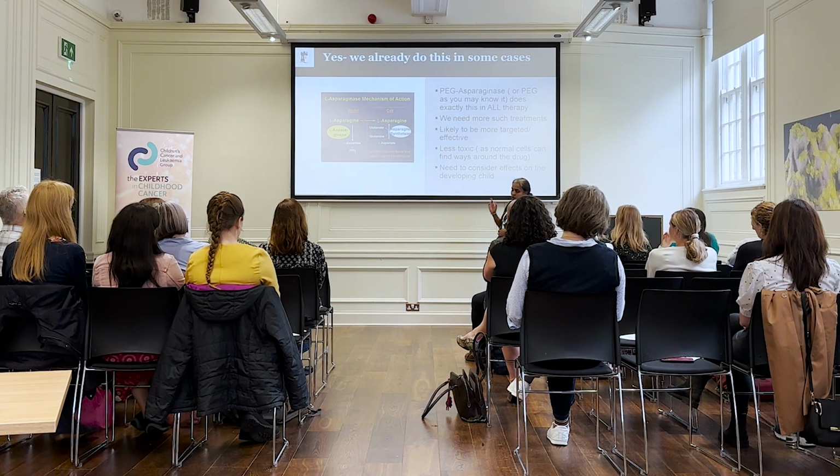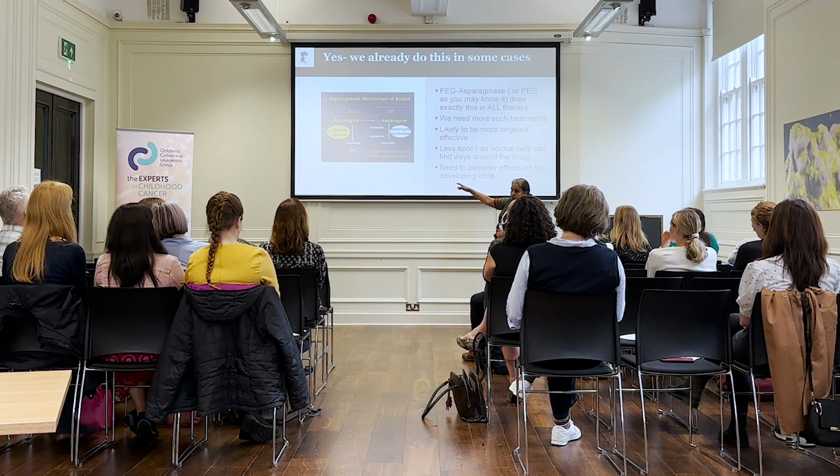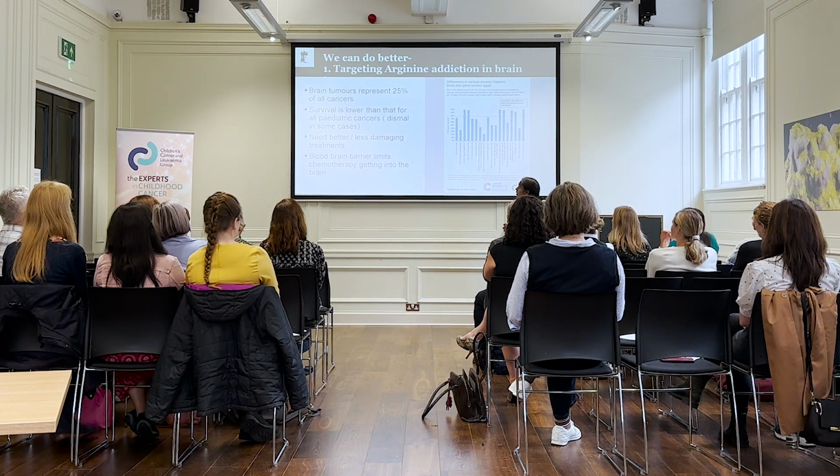And they've been using PEG for well over a decade. It's a well-studied drug. But we're not using it for anything other than leukemia at the moment. And it's probably because this amino acid is specific to leukemias. But there are other such targets that we can look at. And if we can look at things like that, we can have less toxic treatments and hopefully something that won't interfere with the growing child. Again, I've got two examples of the work that I'm doing at the moment.